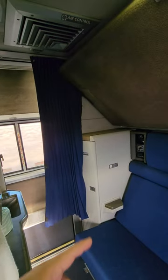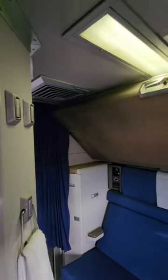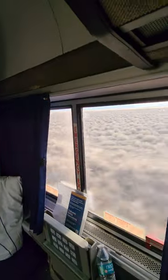That's the closet over there. On that side, that's a closet that you can put some stuff in. And then this is the bed that can fold down for those bunk beds. And obviously you've got your window there and a little storage rack up top.